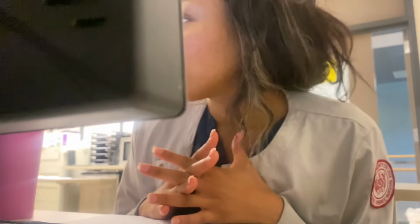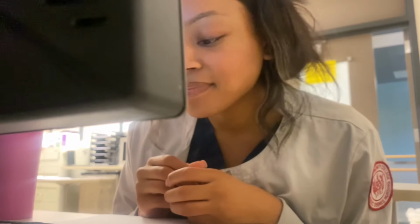Okay guys, so today is Wednesday and we have an on-campus sim and I am the patient. So I think they're literally gonna carry me on a stretcher.